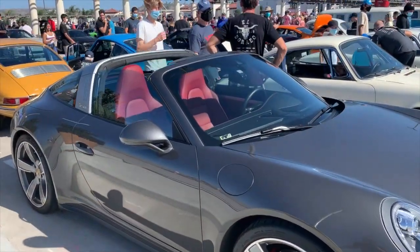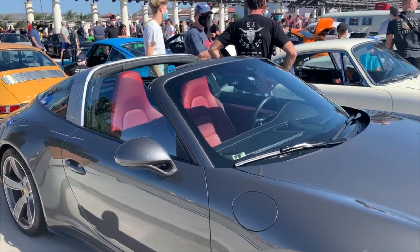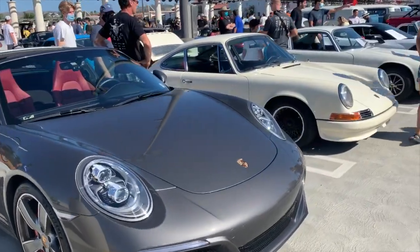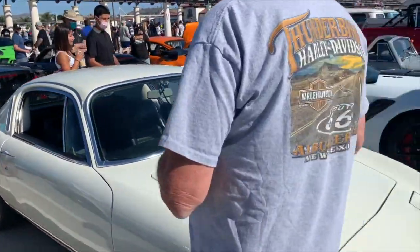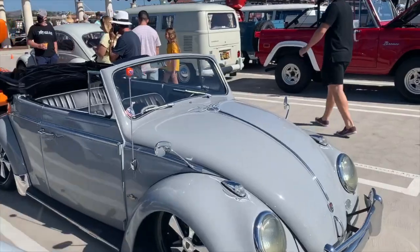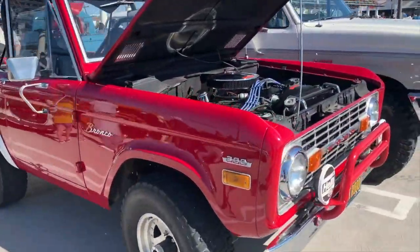991 Targa, to my friends Darren and Tony, Darren in particular has a particular taste. We would all say this is very much a DK mobile. That red interior in there looks amazing. His sort of car, cute little Porsche there. This is cute, isn't it? A Lotus Elan, great little car. A C7 ZR1. Great little Beetle there, just slammed in the weeds. Yeah. Bronco, very nice.